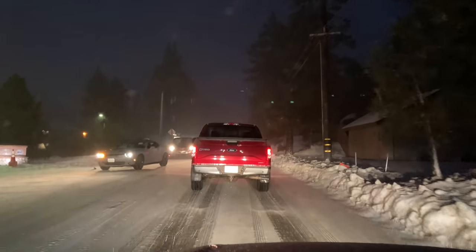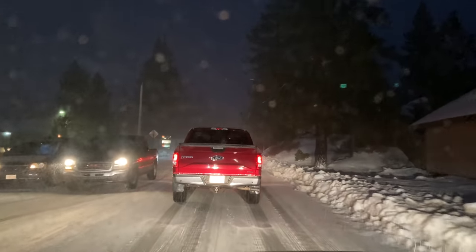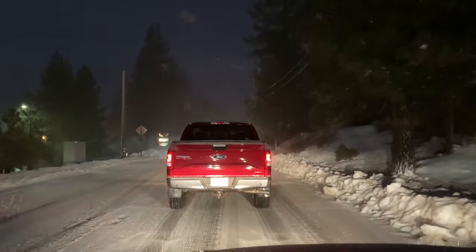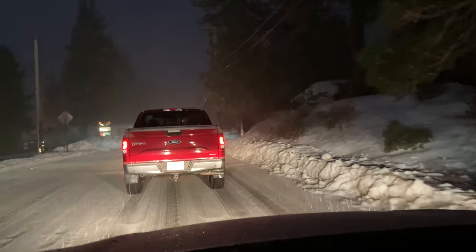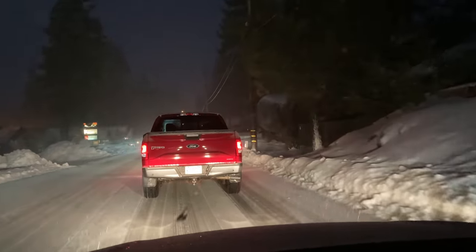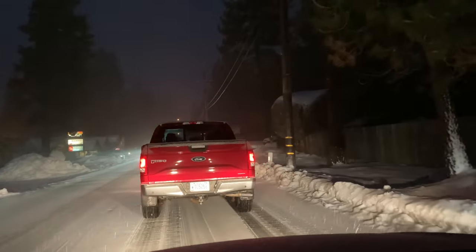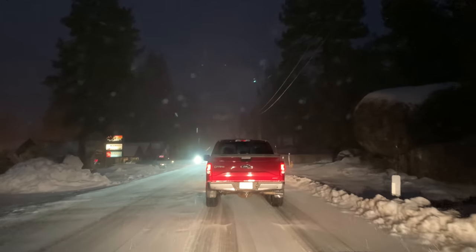Once again, sorry I have the heater on so hot, but I don't have much of a choice. I want the windshield to stay dry, or as dry as possible. So we'll be turning into this liquor store, Boulder Bay Liquor Store. That's where my friend works. So I can help jumpstart her car real quick, and then I will be heading back to get this video uploaded. It's gonna be a long one.